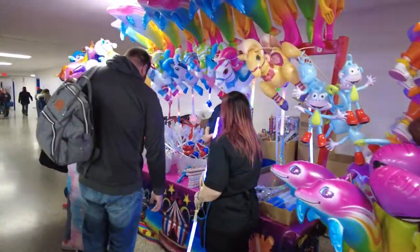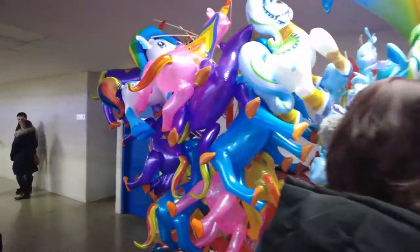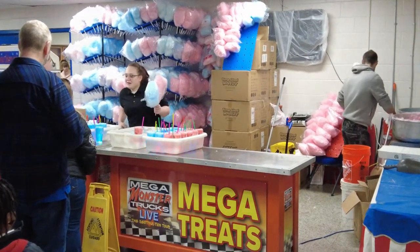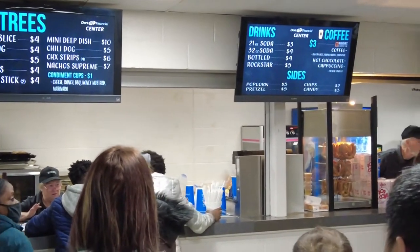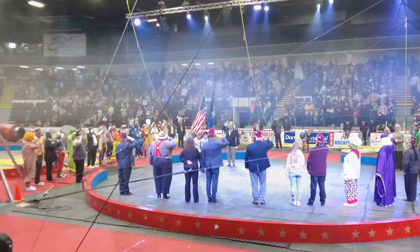And of course, the concessions have plenty of souvenirs that you can buy. They also have cotton candy and snow cones. In addition to the cotton candy and the snow cones, they also have some regular food. You can get hot dogs, pizza, pretzels, sodas, and things like that as well.